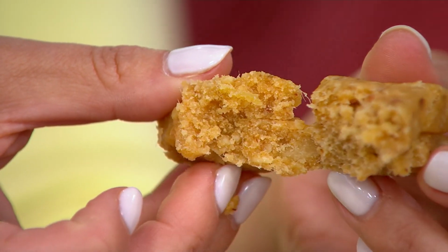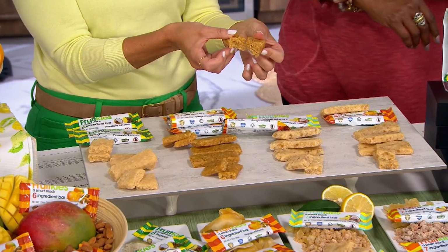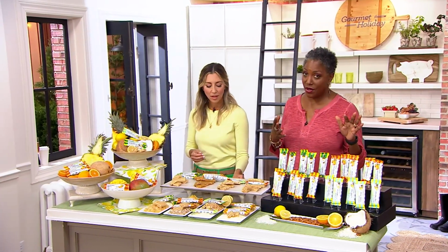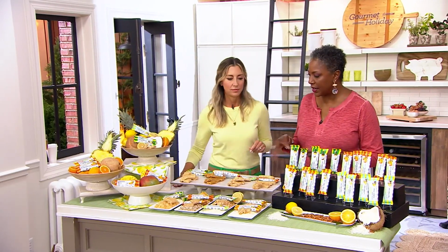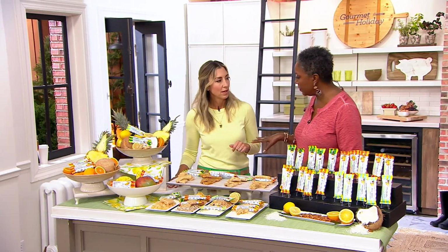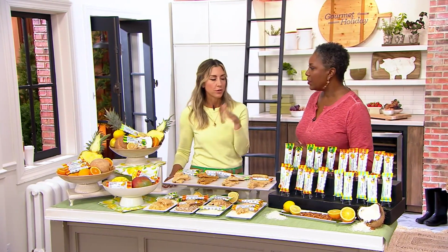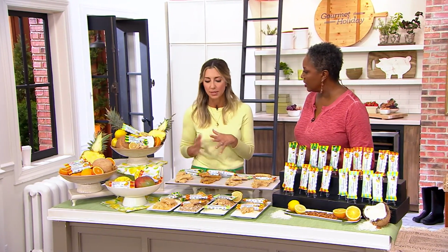There's auto delivery, so here's what I recommend. Stock up, because if it's you and your spouse and you're going to be eating a couple of these every day, they don't last very long. They go pretty quickly. So get a couple of sets and stock them away. They're good in the pantry for 1 year. No special keeping, no refrigerator, no freezer needed.